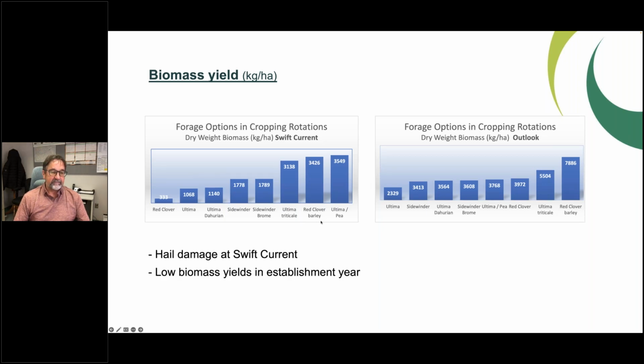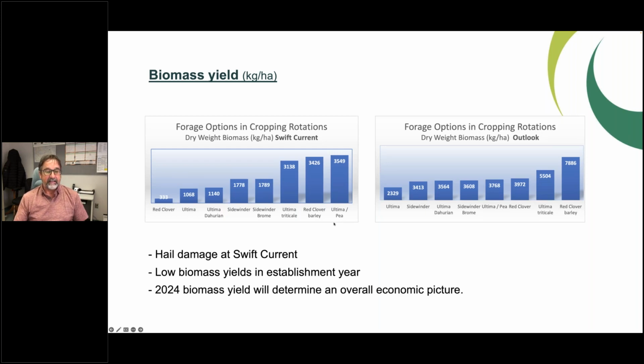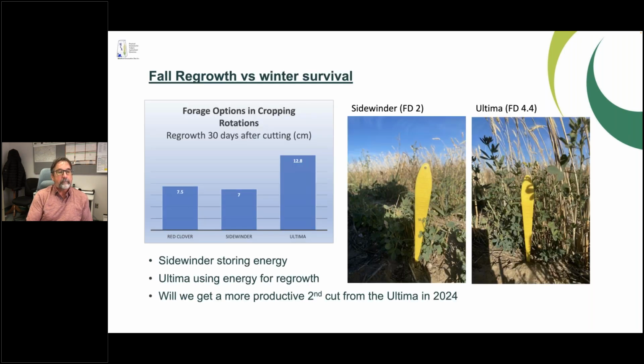So the hail damage at Swift Current impacted yields, and we weren't expecting high yields in the year of establishment anyways. However, on the slide before, we saw that we had a good stand, a good establishment, so we'll have to look at our 2024 yields before we can get a real good economic picture of these forages in rotation.